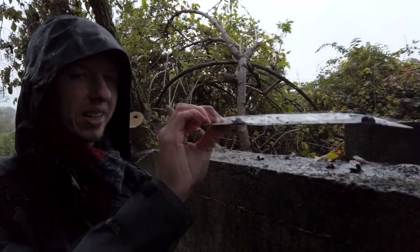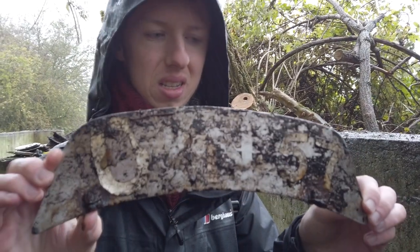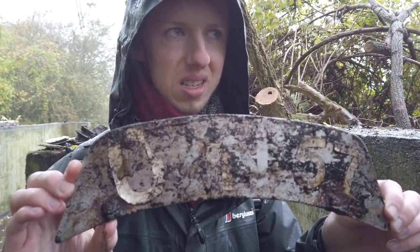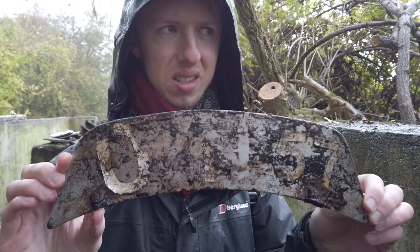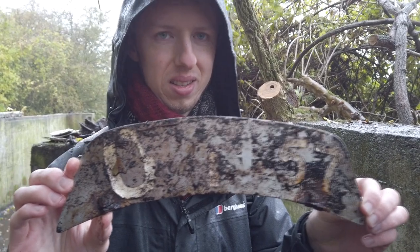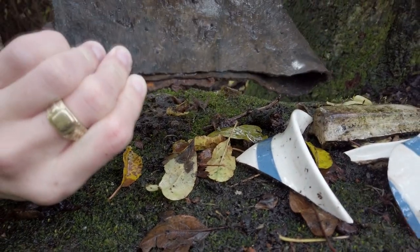Top spot by Dan here, it looks like an original military number plate. Old car number plate, yeah, look. Amazing, look, oh something. N57 or something by the looks of it. That is insane. And that's definitely of a really old style. But you know what I reckon that is?